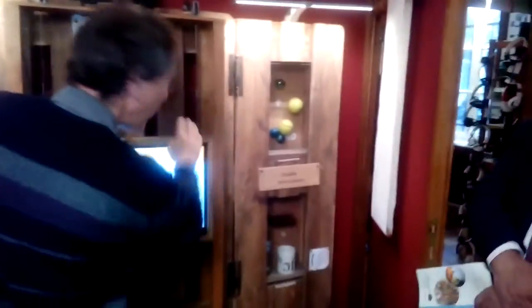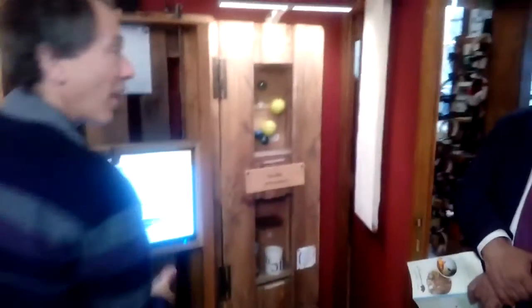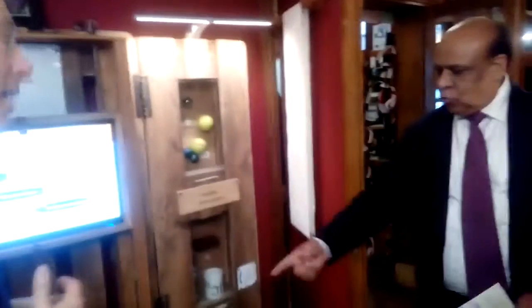The weight of the computer and the frame, so it's perfectly balanced. Very simple. And it comes down like that. It's still right here. And how the chair is moving?